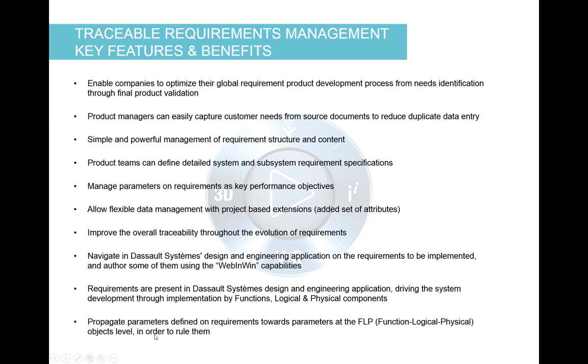And also it's possible, as the three last bullets say here, as I mentioned before, to take the product definition information, requirements and features and use them later on in the actual authoring tools in CATIA and Delmia and Simulia to understand better the input to my design work. And that is pretty unique.